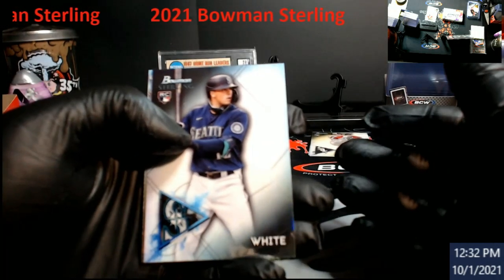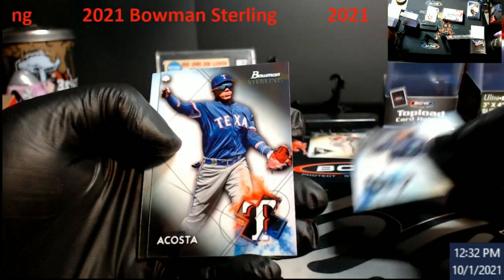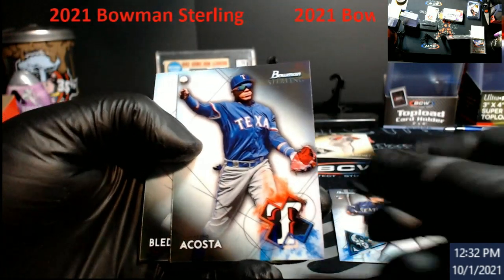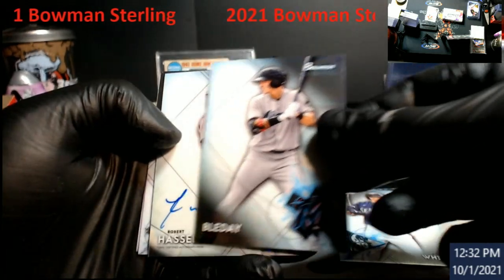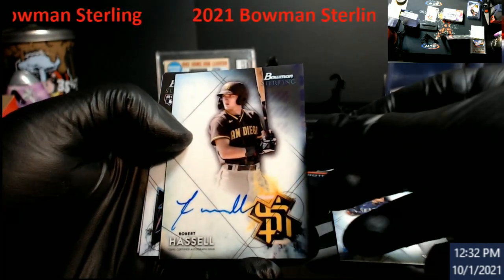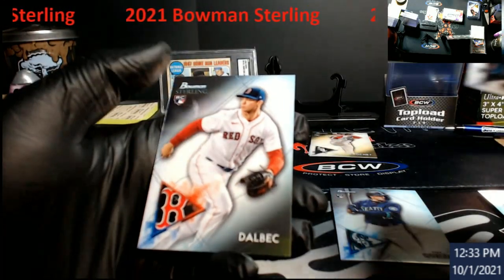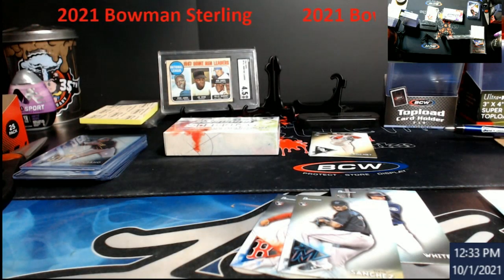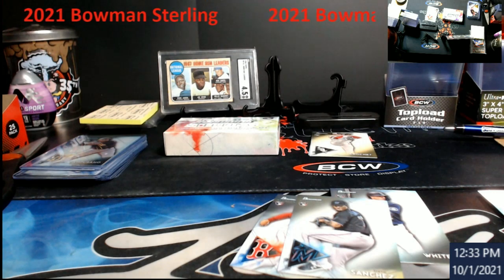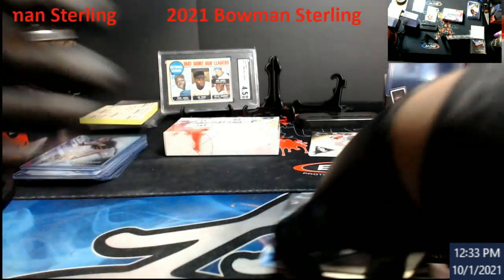Evan White rookie. Let me get the focus back for y'all. There we go. Maximo Acosta. Blade. Robert Hassel auto. That's kind of nice. Sixto Sanchez rookie. Bobby Dalbec rookie. Gonna sleeve Hassel for now. We might end up sending that out one day to get graded.